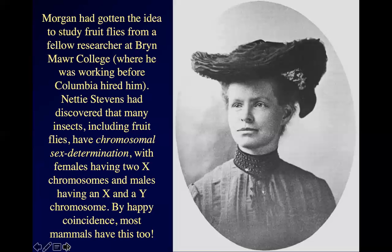That is not universal, by the way. Birds actually do it the other way around, where a male is XX and a female is XY. In a lot of reptiles, sex determination is environmental, where whether you hatch out as a male turtle, for example, or a female turtle has nothing to do with your chromosomes and everything to do with whether you were incubated at a slightly higher or slightly lower temperature. Quite a lot of fish are either both sexes, they're hermaphrodites, or they'll actually switch. So this means of determining sex is not universal in the animal kingdom, but it happens to be the one that most mammals use. And by a happy coincidence, it happens to be what fruit flies use.